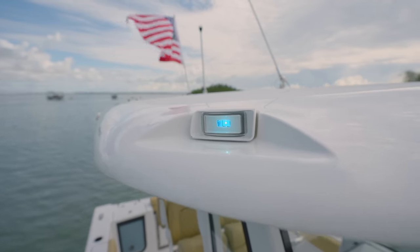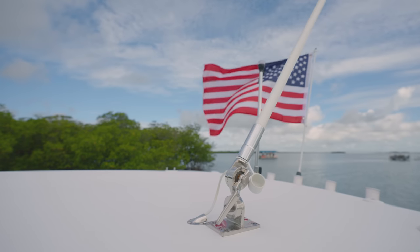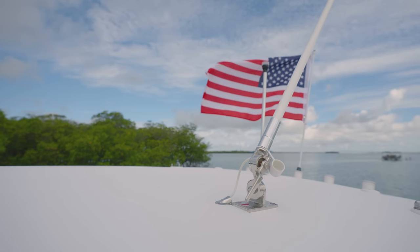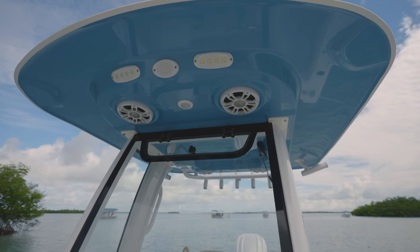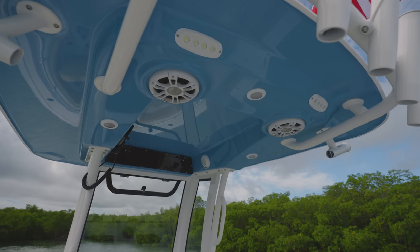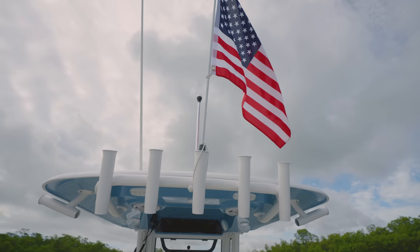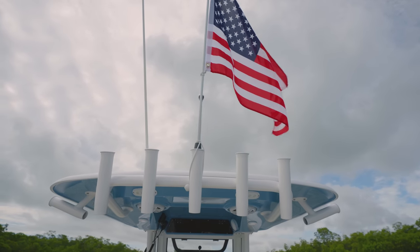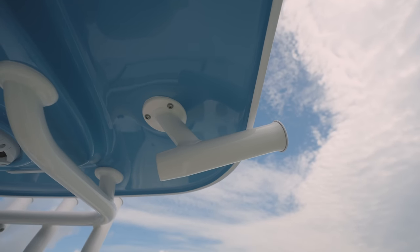This boat also comes equipped with a Garmin VHF 115 radio and an antenna mounted on a ratcheted mount. The standard configuration includes space for four speakers on the hardtop. The spreader lights on the hardtop provide deck work lights for early morning or late night trips. To complete the top, we've added rocket launchers across the back, providing ample space for up to five fishing rods. Additionally, you will find kingfish rod holders on port and starboard.